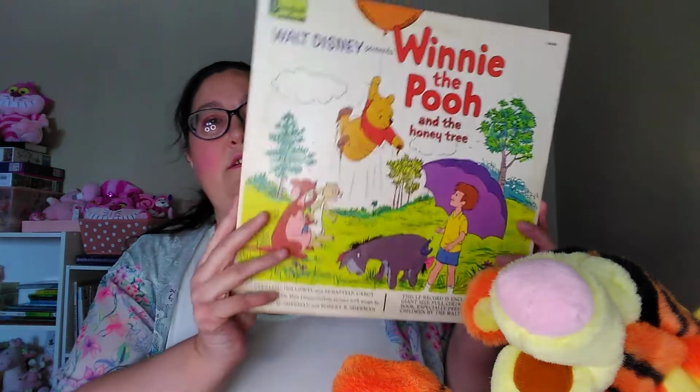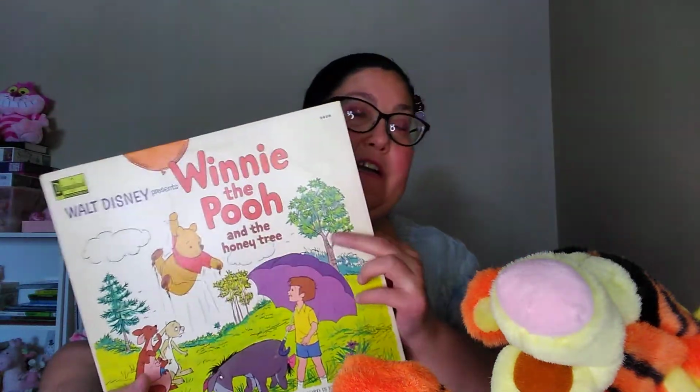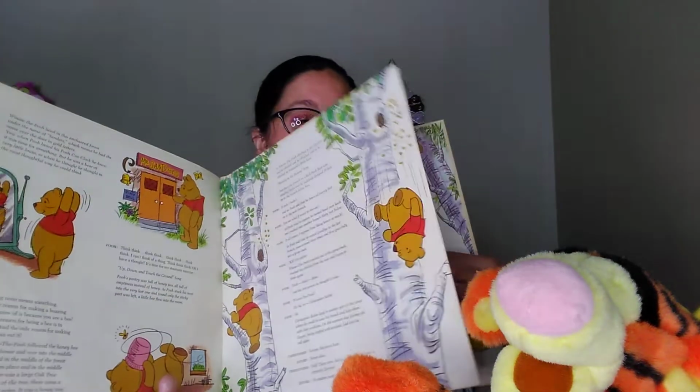And now we're going to go to the vinyl, starting with Winnie the Pooh and the Honey Tree. I had gotten this, I think, at a used bookstore, and so it's very big, and the back. I do like all the songs, but I think Up and Down and Touch the Ground is my favorite.